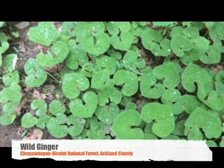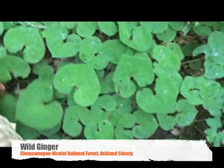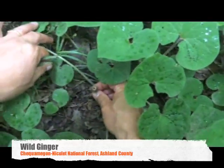We're looking at wild ginger here. I wonder if it's blooming. The flowers are right here. Here's the flower. Oh, it's just about done. It's turning into seeds now.